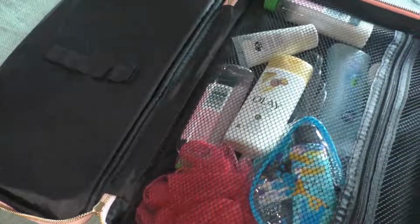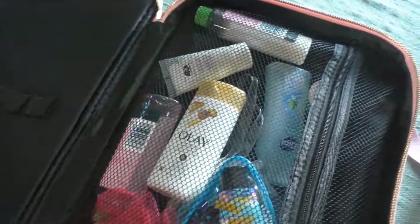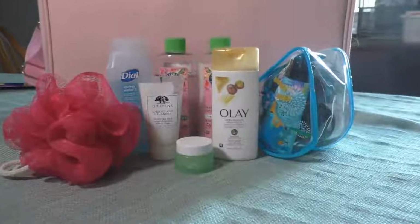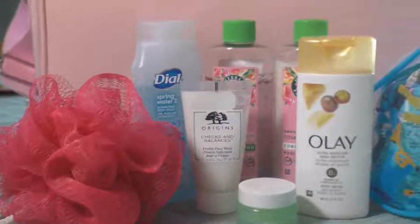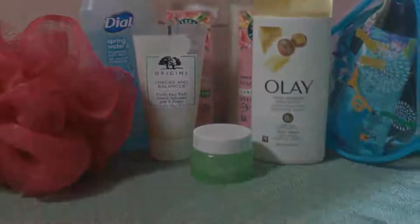So first off, body care and skincare. When I travel, I bring the basics. I try to keep it easy and just bring products that are going to help maintain my normal body care and skincare routine.